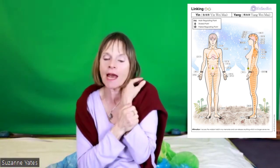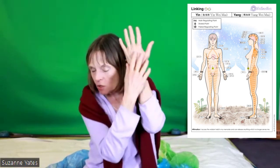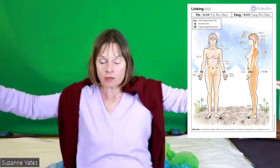But again, don't just limit it to the points. See it as the whole area. So it's like the whole of the inside of the hand, but with heart protector 8 in the middle. The whole of the inside of the wrist, but with heart protector 6 in the middle. And so for the yang, it's triple heater 5. And I haven't put a point in the hand, but think of it as the whole of the yang. And so that's the tip of our wings.